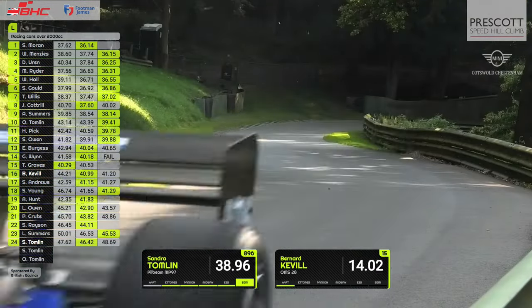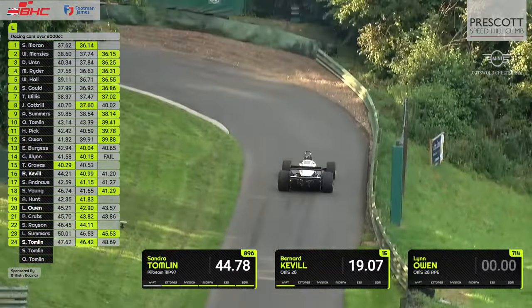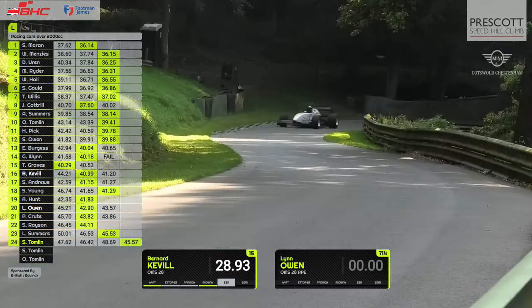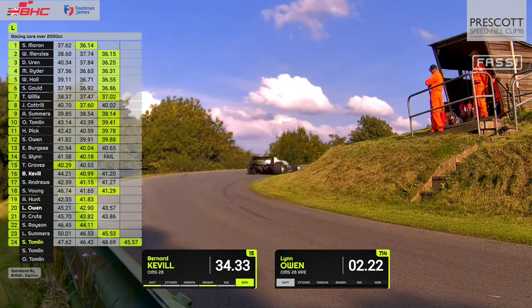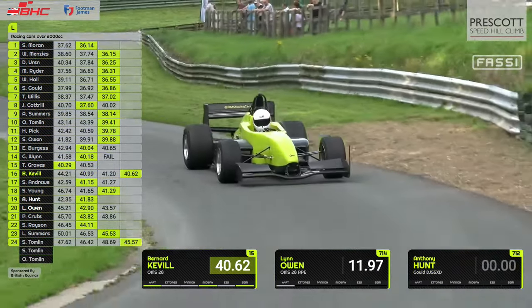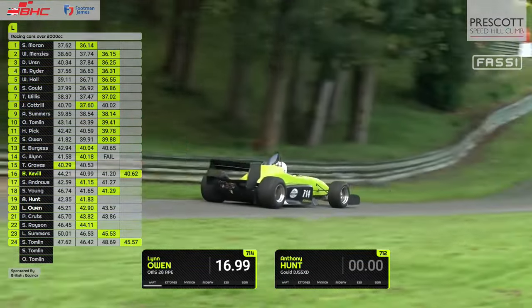Yes, well, Bernard Kevill has just left the line. Sandra finishes 38.96, good time. Bernard Kevill on the hill, sharing with Simon Andrews in the OMS 28, and will be followed by Lynn Owen, wife of Steve, in the OMS 28. Bernard Kevill making progress through his second part already on the entry of semi-circles. No problems through the second part of the run. But yeah, we've got Lynn Owen left the line, 77 miles an hour under the bridge. Decent speed for Lynn.